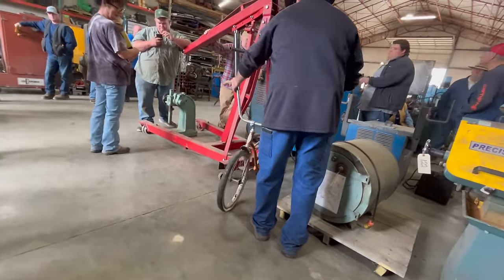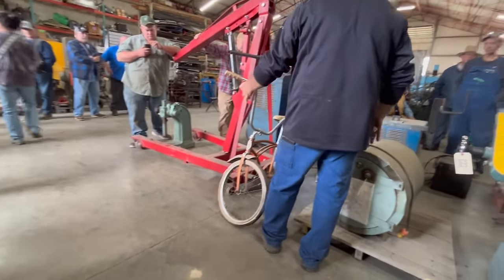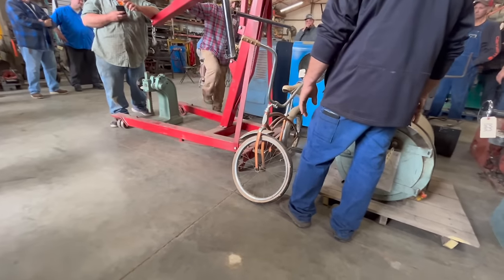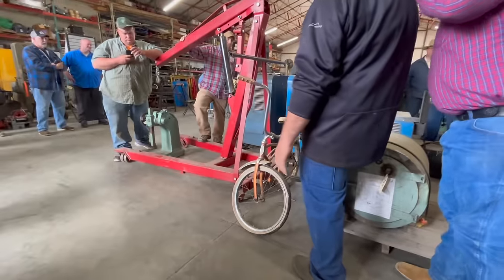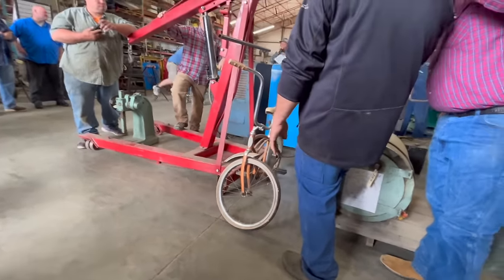We got a Schwinn Stingray with a banana seat. Don't touch it. That's right there, Schwinn Stingray with a banana seat. It's not every day that you go to clean out a barn and you find a Schwinn Stingray with a banana seat. You bet your eyes are swinging right there.